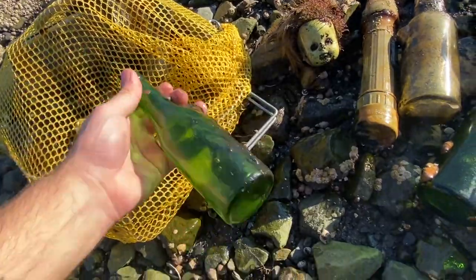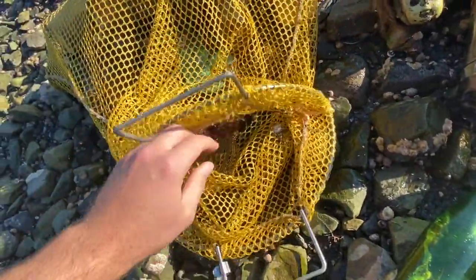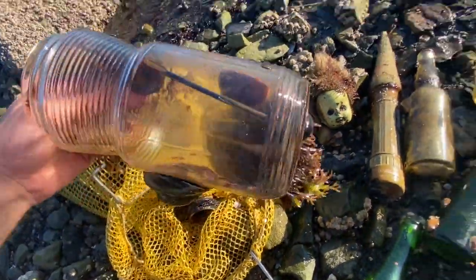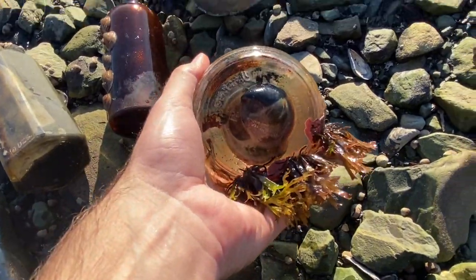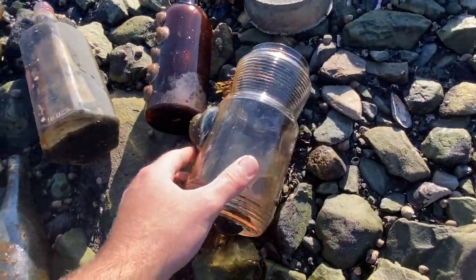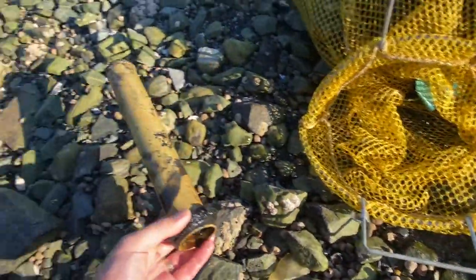We've got a little tiny Sprite bottle here. I have a feeling that these were like peanut butter jars, so they could have been used for maybe anything. What else here? Just a piece of metal.